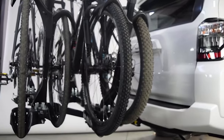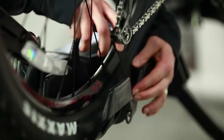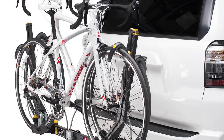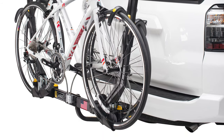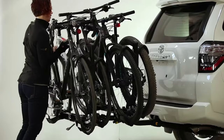Dual wheel hooks lock the bikes into the cradles without any frame contact, supporting bikes up to 35 pounds, wheelbases of up to 50 inches, and tires up to 4 inches. The hooks and cradle are adjustable to accommodate almost any kind of bike as well, from road bikes and mountain bikes to bikes with fenders and lighter weight e-bikes.